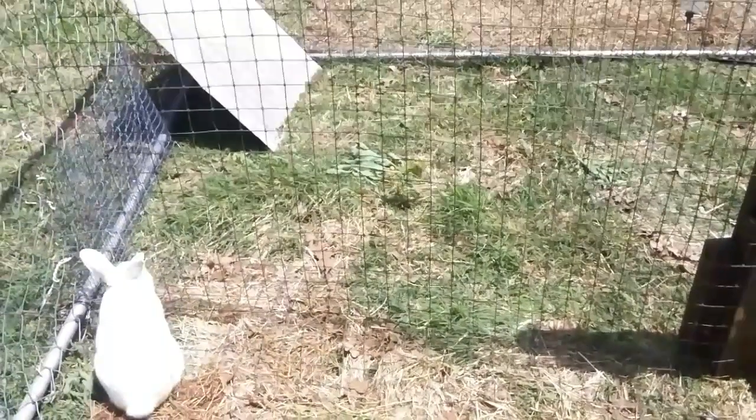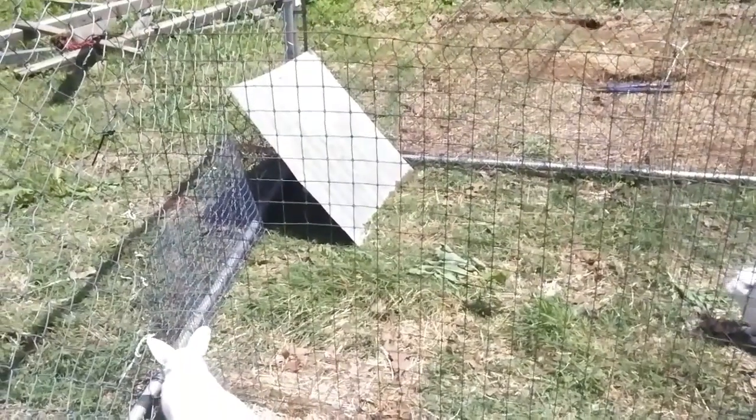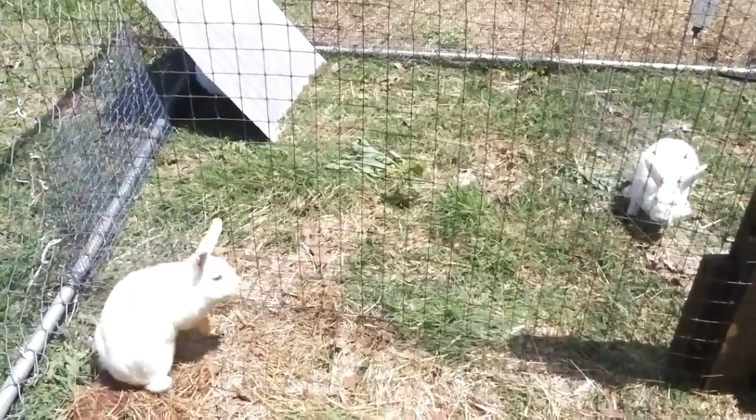She's probably old enough to breed. We don't know exactly how old she is, but we think she's around 3 months. We're going to wait another month or so. But look at them. They're just going crazy. Come on, girl. Come on.